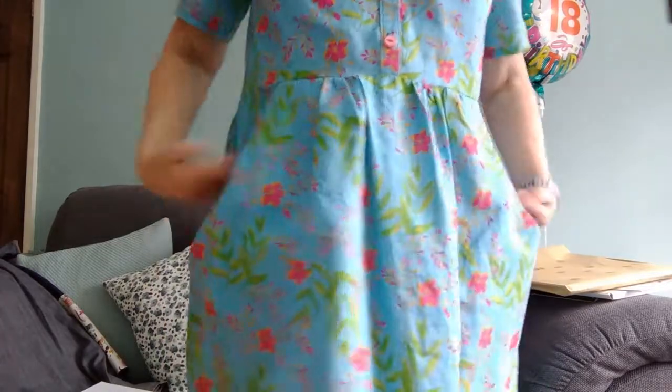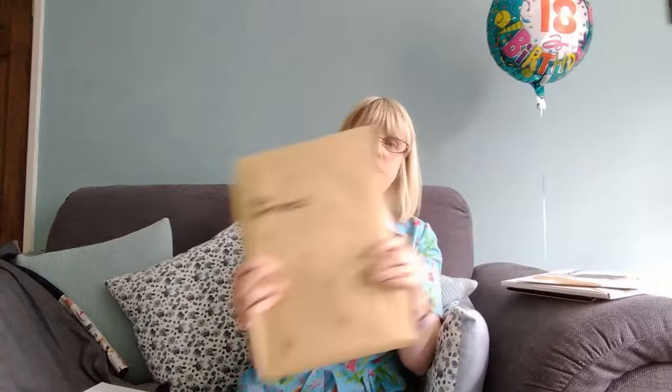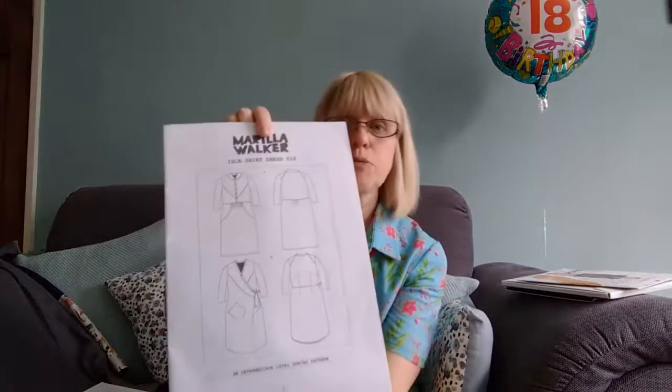Lovely deep pockets and really nice instructions, all nicely finished inside. I'm not going to say too much about it because once I've made my other version of this, then I'm planning on doing a good review and going into more detail about the actual make. But if anyone's interested, that's the pattern. I got it as a paper pattern. I think you can get it as PDF as well. And yeah, definitely worth checking that one out. So that was my first make.